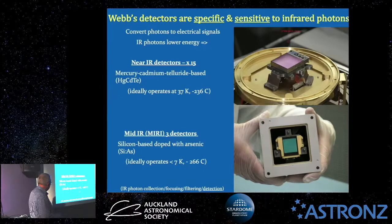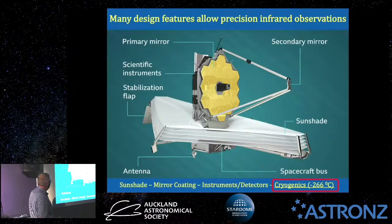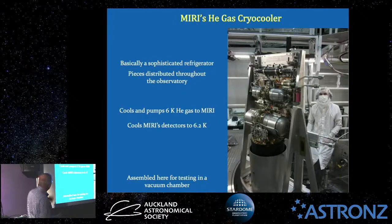That's what you need cryogenics for. And here it is. Basically, it's a sophisticated refrigerator. All its parts are distributed around just to fit in the little gaps. It doesn't have to be in one slot, and space is at a premium, so it's spread out throughout the whole instrument bay or instrument frame. They've assembled it here for testing in a vacuum chamber. It's helium gas they use, and it brings the MIRI detectors down to about 6 degrees Kelvin. They work quite comfortably with that. It works at about 6.2 degrees, so well below its 7 degrees threshold. It's one heck of a refrigerator, isn't it?